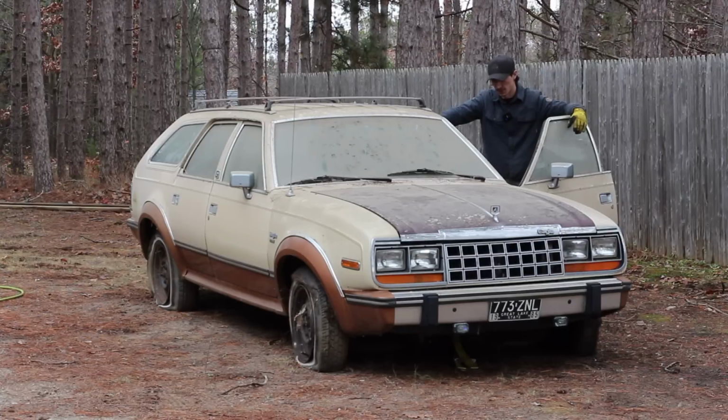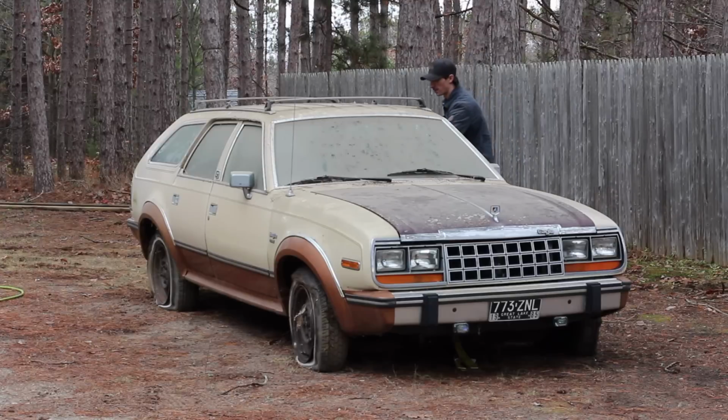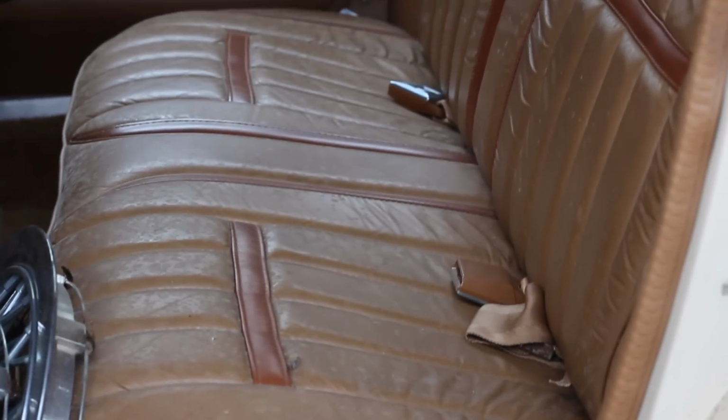I've never actually been around an Eagle. I never got to look at one, and I'm really falling in love with it. This is gonna be a cozy car. It's just cool. I'm really stoked about this and excited about this car. And then in the back seat, back seat, awesome condition as well. A little bit of mold on the seat.